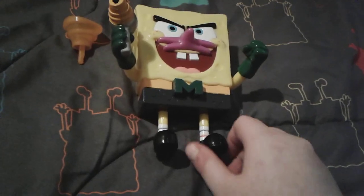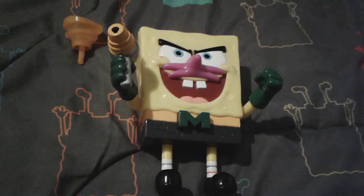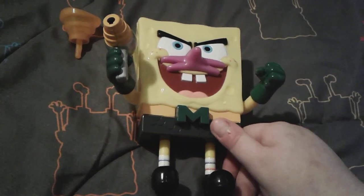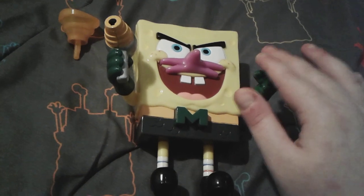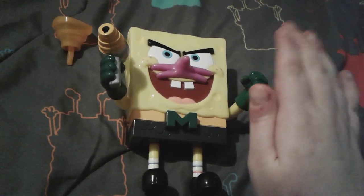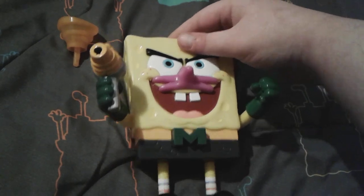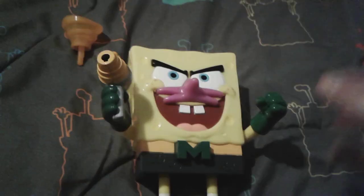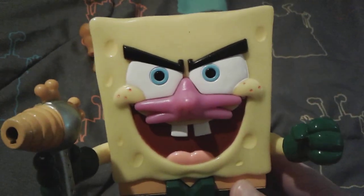Mermaid Man SpongeBob! And this is my number one favorite SpongeBob toy ever. The reason why I love this little guy so much is because he is so adorable. He is so unique. He is just an amazing toy. And, I mean, he is so adorable. Seriously, his face is so cute. I mean, look at those eyebrows.